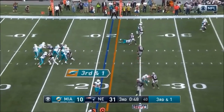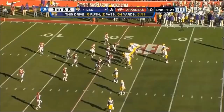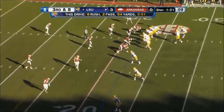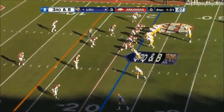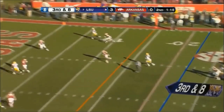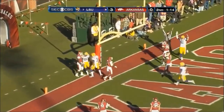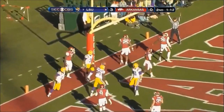Tannehill going to throw for it. Sideline, wide open. Pulled in. 54 yards to this point. It's third and eight. Spencer Ware is the lone setback. Mettenberger for Landry. Did he catch it? Hands of Velcro. Touchdown, LSU.